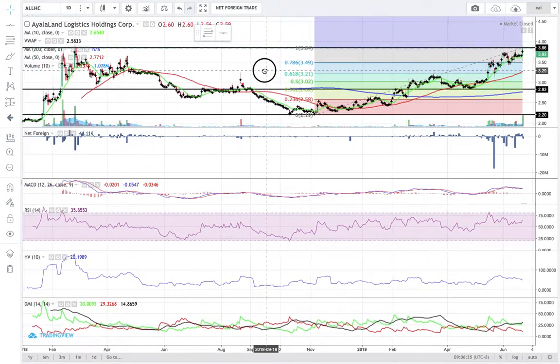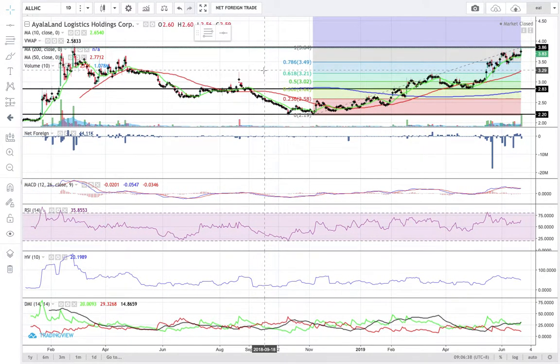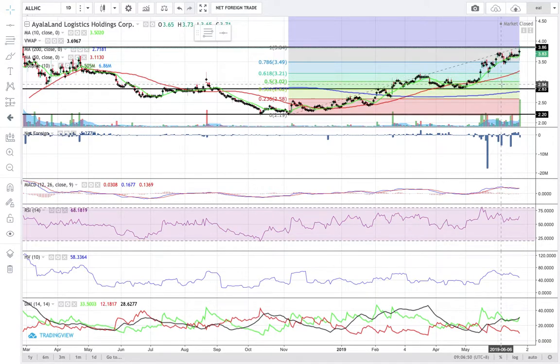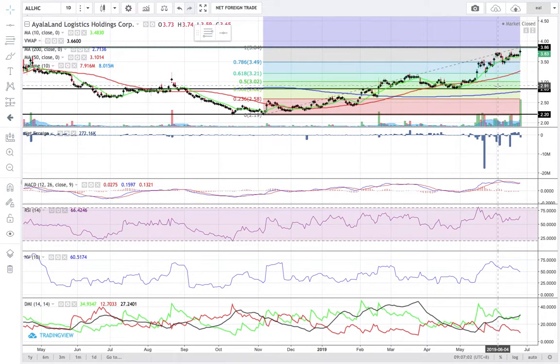Okay, so I am bullish on this stock, but for the new entrants, consider the possibility for profit taking to happen near 3.86 to 3.9. Okay, so it's up to you. Are you going to enter a new position on ALLHC now, or would you rather wait for it to break above 3.86 or 3.9? Okay, so the answer is yours.